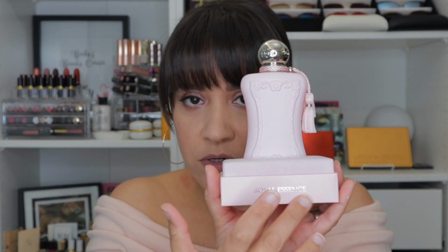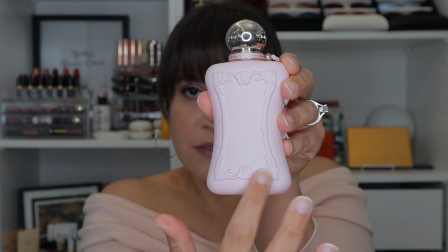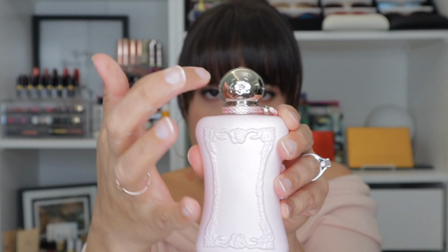So this is what the box looks like. It's this beautiful light pink box with this silver embossing. And this is the 2.5 fluid ounce, 75 ml. When you open up the box, the perfume sits in this beautiful stand that says Royal Essence. It's like a velvet stand. I do want to mention that this bottle is glass, because when I would see reviews, for some reason I thought this bottle was plastic. I know that sounds weird. And then it's got this beautiful embossing, as well as this nice heavy lid. It's got the Parfums De Marly logo, I guess, and this pretty tassel here on the side. So the details on this are stunning.